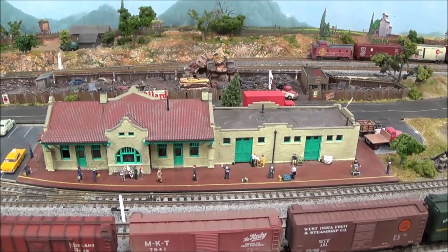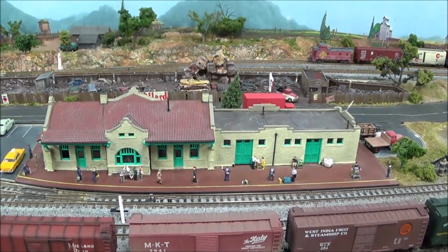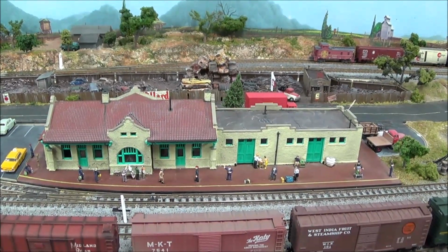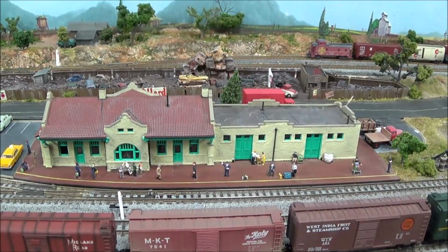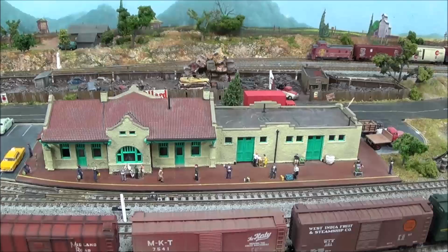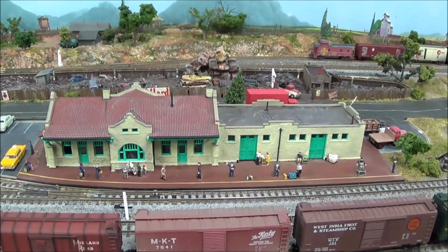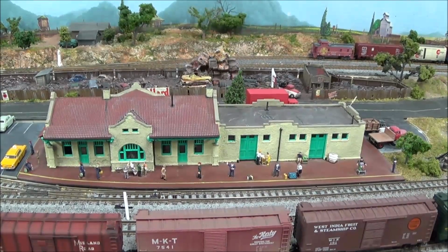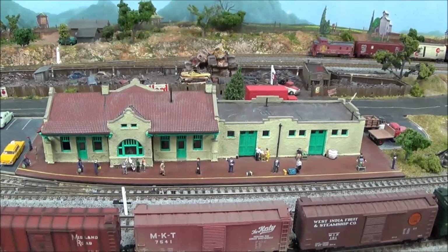Now let's get into modified buildings that don't appear to be modified. This depot, and I'm sure I've explained it in other videos, but in N Scale, for some reason, this Santa Fe depot comes in brick, and maybe Santa Fe had a bunch of them in brick, I don't know. But out here in the Southwest, most of them may be brick, but eventually over time they were stuccoed on the outside. So therefore, my whole depot wound up getting stuccoed.